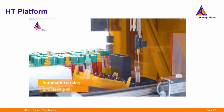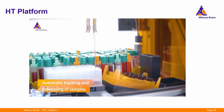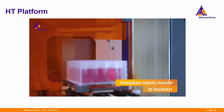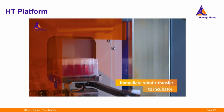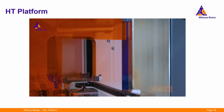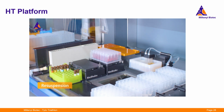So basically the cells are still alive, and we need to have them alive because they get stimulated with a SARS-CoV-2 protein, and then they show they're alive and have seen that before and get enhanced. That was the incubator. You saw that little door opening.